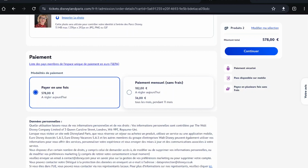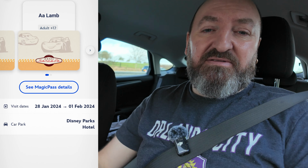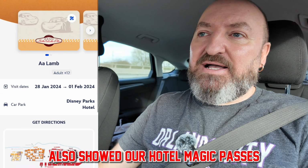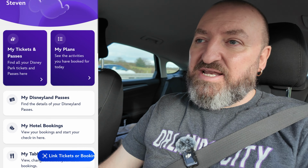But as soon as we got the annual pass, that was it. It just showed up straight away. I got an email confirmation. We were able to add it to the Disneyland app, so it shows in the app straight away as well. Obviously this is going to be our first time using it, but there is a QR code there where we can get into the parks and everything like that.